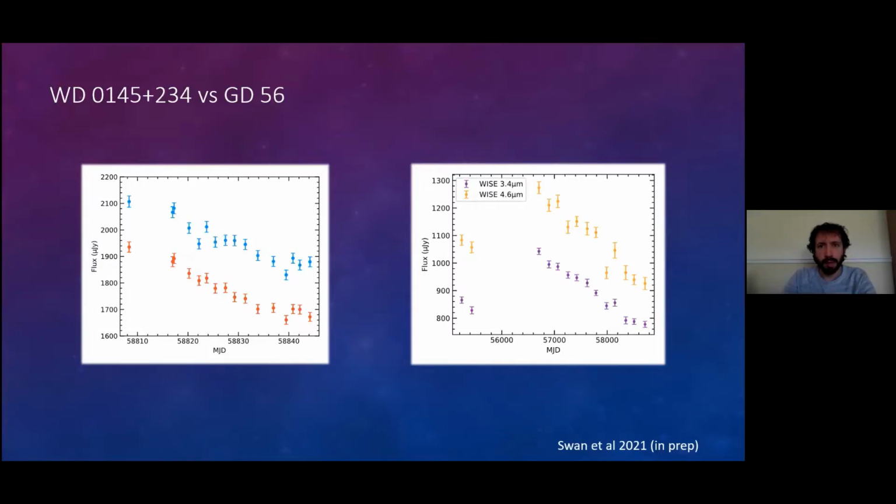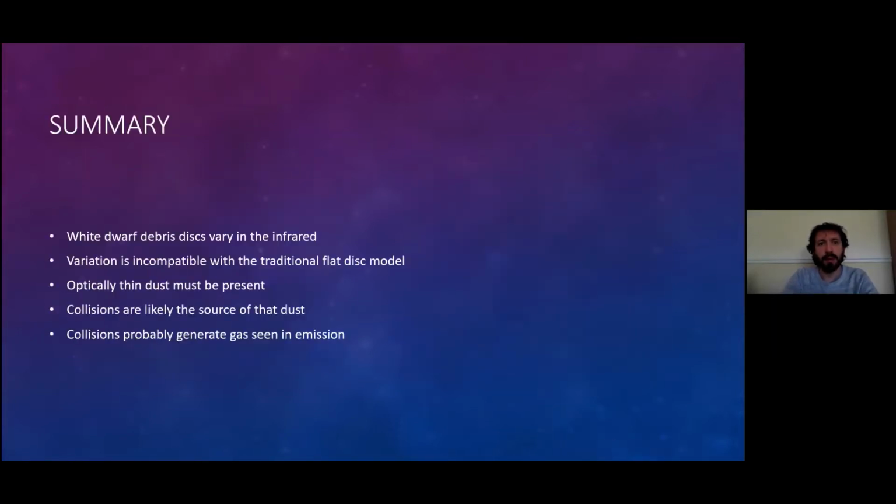So we're out of time, and I'll leave you with my summary. White dwarf debris disks are variable in the infrared in a way that's incompatible with the flat disk model. We think collisions are generating dust and gas in these systems, and that this is the source of the variation. And with that, I'll take any questions.